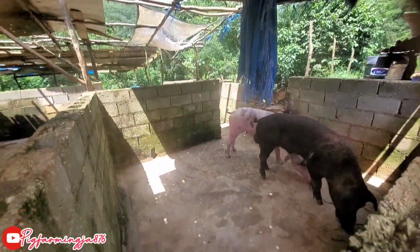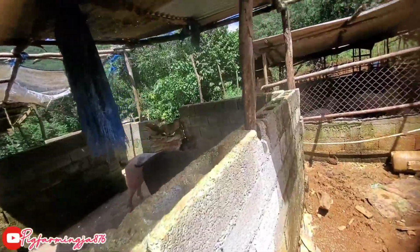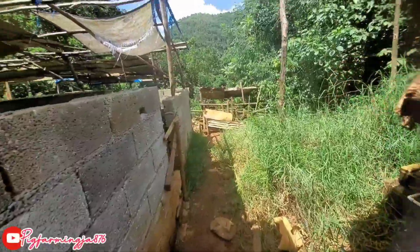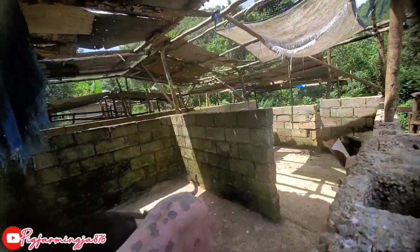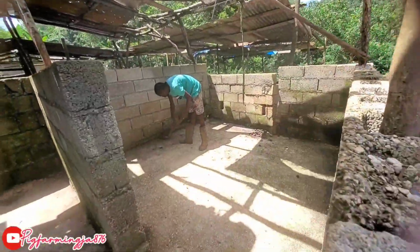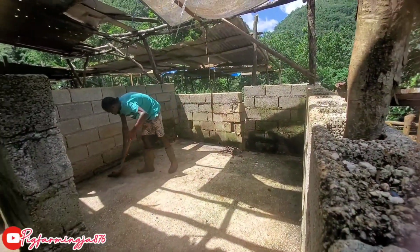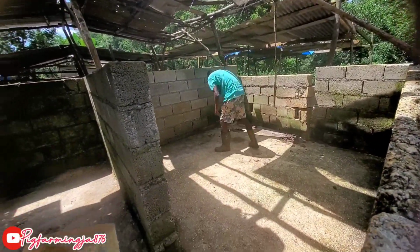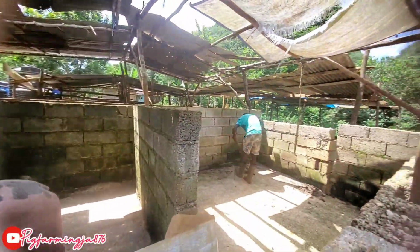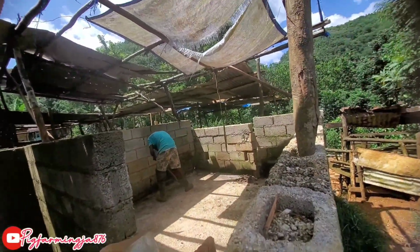So we are onto cleaning the last pen. They only use one part for feces. It's not looking bad. Alright, time to give them some feeding.